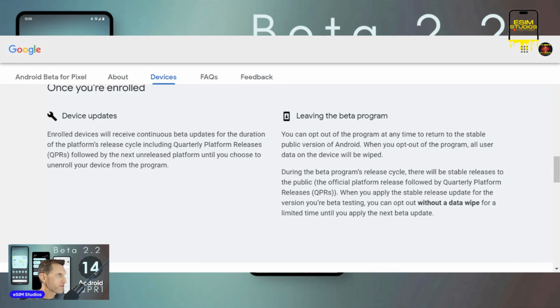So let me read that again just to make sure I got this correct, because this is a huge question and can potentially ruin your experience when your device gets wiped, when you don't want it to be wiped. During the program, so they're saying once you're enrolled and chugging along in the beta program, there will be stable releases to the public. Meaning when they introduce the next version of Android to the public, the official platform release, followed by, okay, so that's when it is.